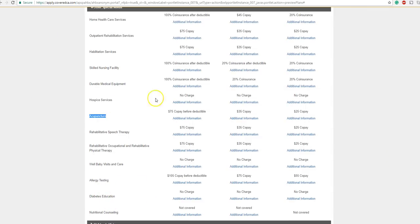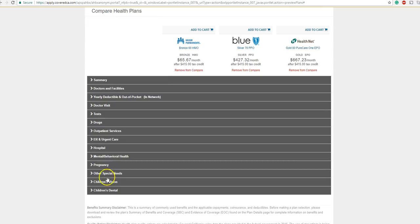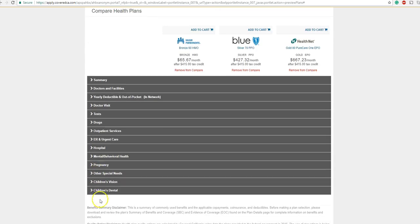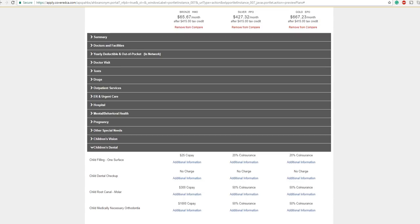I'm going to let it open for just a few seconds and you can pause and look at it, but I won't go into every single detail. So let's go ahead and move on. Children's vision. Basically, all the plans cover pediatric vision and dental. So no charge for the eye exam and eyeglasses. And then children dental. Let's see if I can scroll this so we can see.